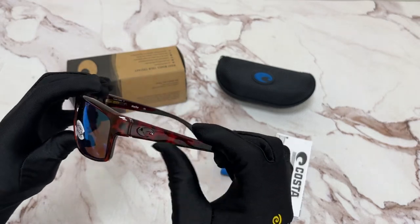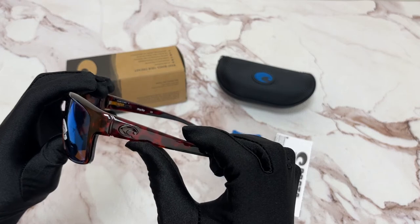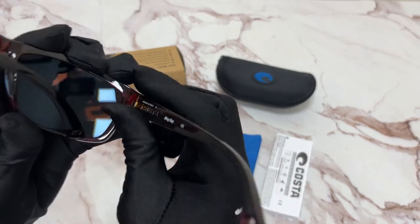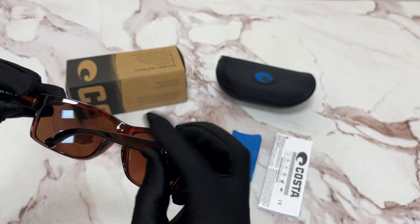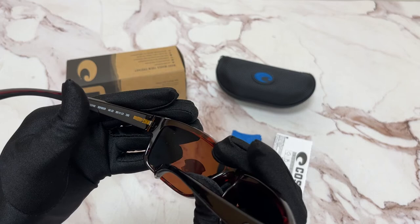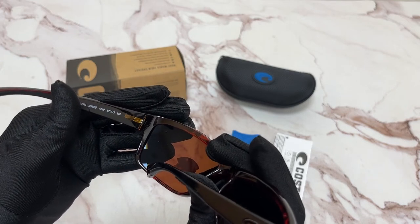On its temple, you'll see the Costa Del Mar logo in a dark gray color, and it's made in Italy. It has a size of 63 for the lens, 13 for the bridge, and 130 for the temple.